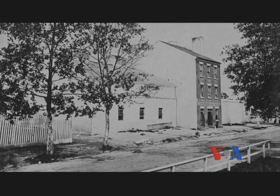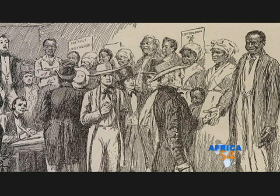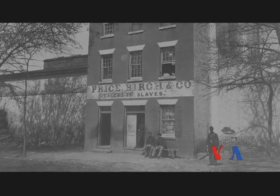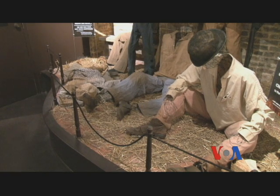The slave pen was closed during the American Civil War, fought between the Northern Union and Southern Confederacy, where slavery supported the economy. After Southern-backed Alexandria surrendered to Union soldiers in 1861, the pen was turned into a prison. It was used to jail unruly Union soldiers and, ironically, Confederate soldiers who found themselves captured and held as the slaves had been. Deborah, VOA News, Alexandria.